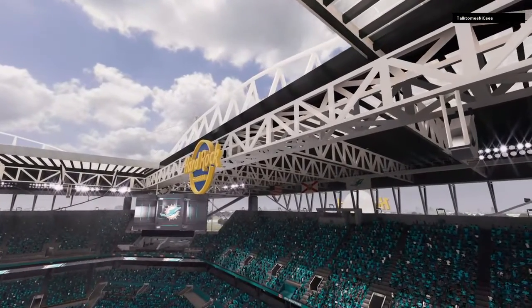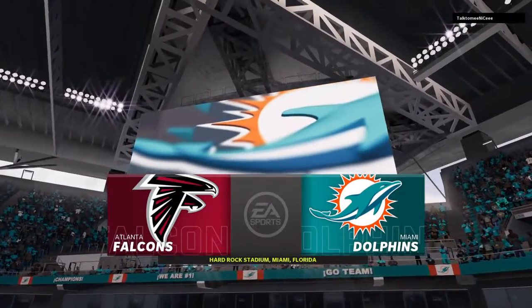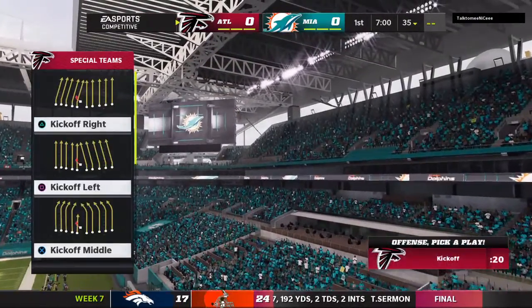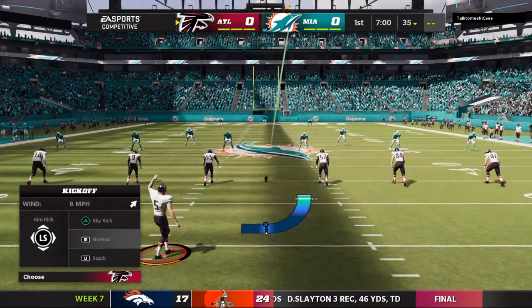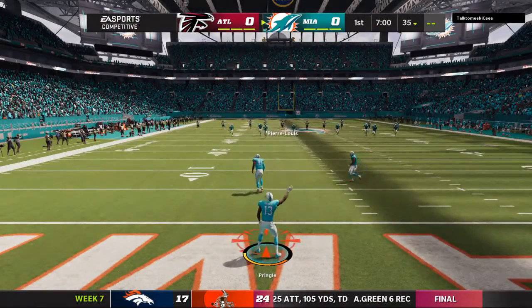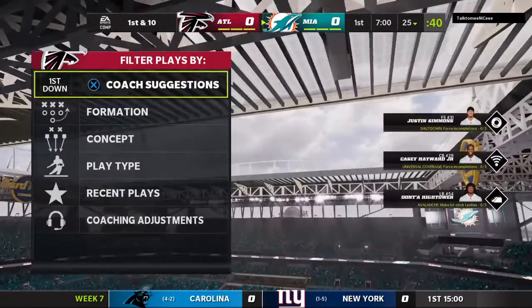From beautiful South Florida, there's a look at Hard Rock Stadium in Miami. The excitement is brewing here as a moment ago the Dolphins starters were introduced to this home crowd. They're fired up as they get set to match up with the Atlanta Falcons. Getting toward the halfway point of the NFL season, Week 7 is underway. And a fair catch signaled for and taken successfully.